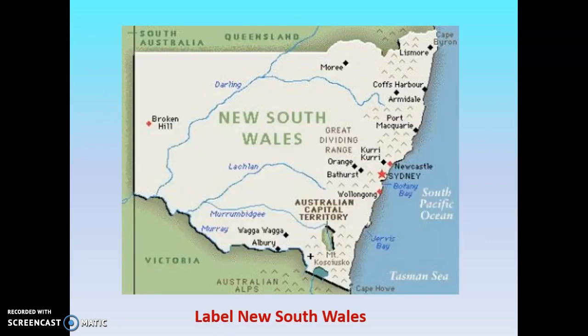Now on your map, label New South Wales. You do not need to label Sydney, the capital, or those cities I mentioned, but you can see that the red cities are larger than the black cities, and of course the star is the capital.